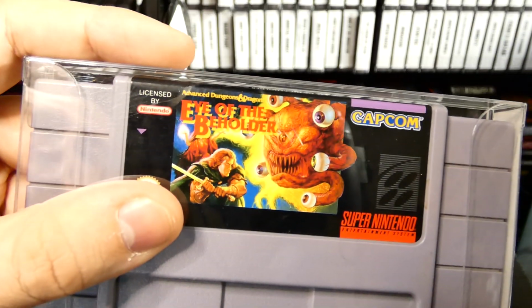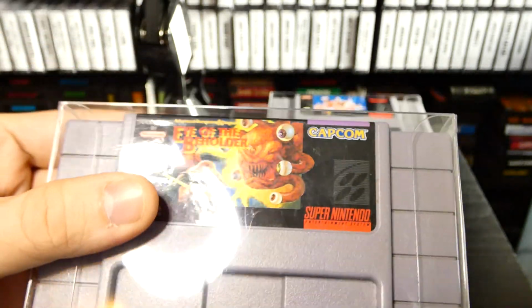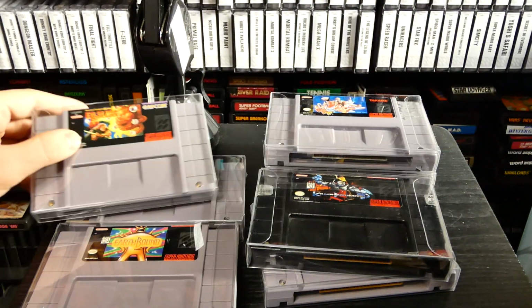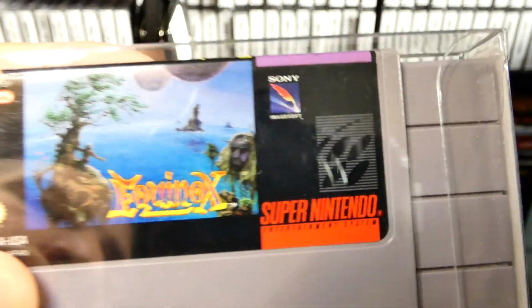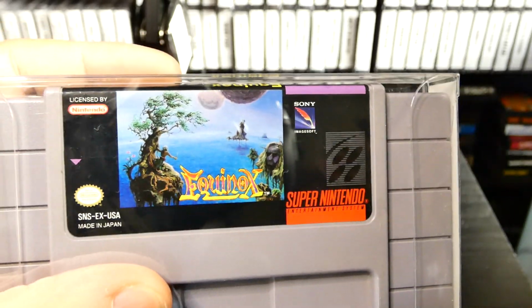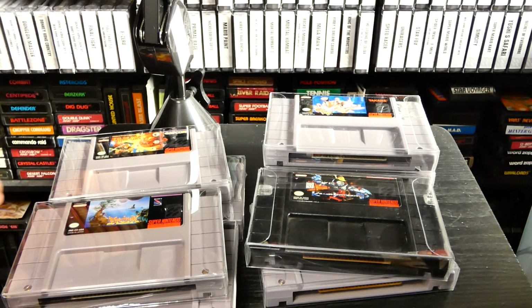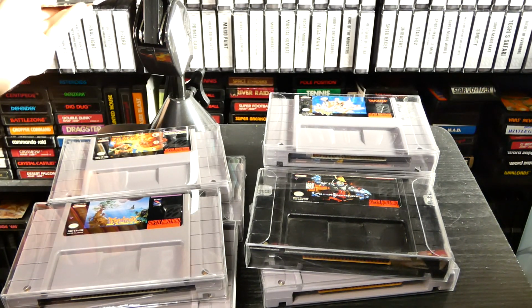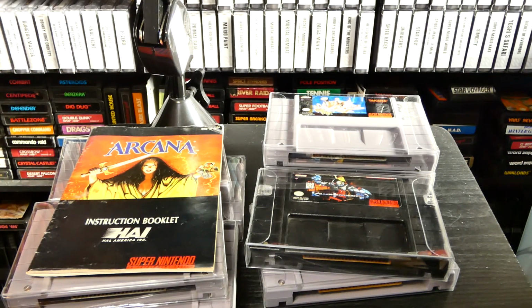And we have Advanced Dungeons and Dragons Eye of the Beholder, made by Capcom. It's a pretty cool dungeon crawler. And we have a game called Equinox, made by Sony. And this game came out on the Super Nintendo before the PlayStation existed. Alright, let's see what else we have here. You have an Arcana manual. There's a little bit of a spoiler right there.